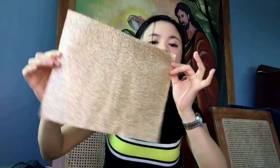So, nakita ko to. Ayan, glitter, canvas, something. So, 20 pesos to. So, kinuha ko na para magamit ko yung voucher na yun. So, parang naging free na lang to. Hindi ko alam kung saan ko gagamitin to. Okay. Ah, may isa pa pala ito.